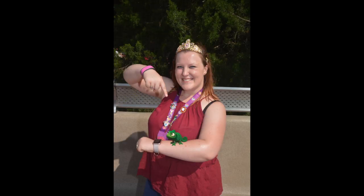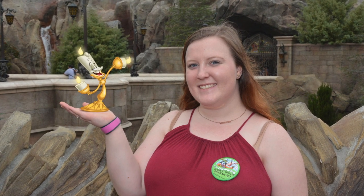And last but not least, don't forget to use your Memory Maker, which if you don't know what that is, I will leave a video up there for you to check out. But part of Memory Maker is magic shots, and in a lot of magic shots, you will have some favorite Disney sidekicks popping up. So I've actually had my picture taken with Pascal, Lumiere, Chip, Sebastian, and Prince Naveen. That's all I can think of off the top of my head, but I get new magic shots all the time. So if you have Memory Maker, you definitely don't want to skip out on that.